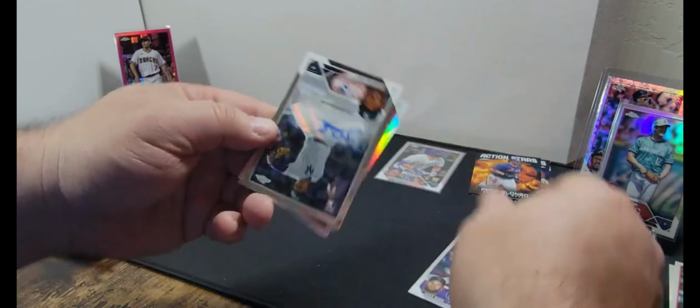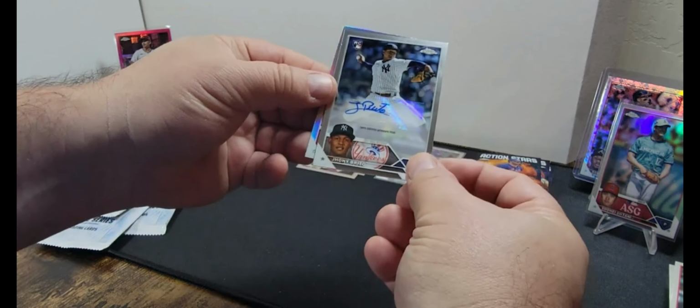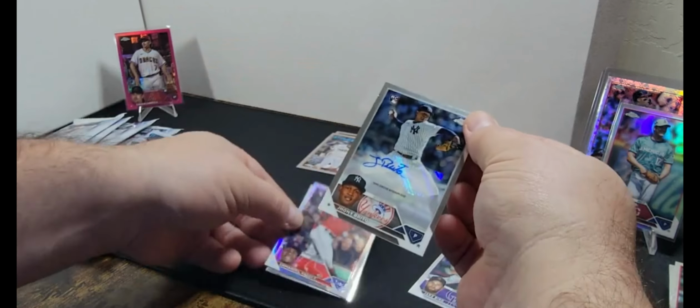All right. Jake Bird. Oh! A Johnny Brito auto.